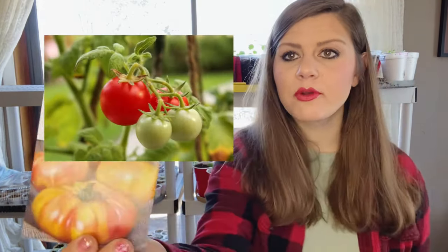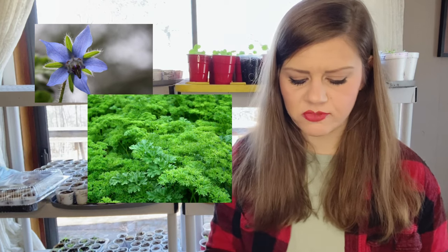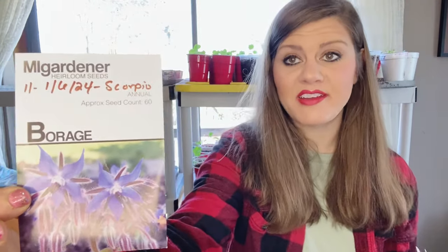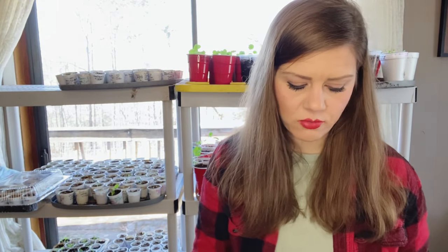So basil improves tomatoes. Also, it improves growth of peppers and enhances flavor, so they say. And you can use basil in so many recipes, in all different things throughout the home. Also, borage and parsley. Here is our borage. What is borage? A lot of y'all are saying that's what it is. See that Scorpio? That's the sign of the day that I planted these in. Go back and check out my video, Planting by the Signs, and that'll explain why I'm doing that. Borage and parsley, you can use all this around the home as well. These are what's good for tomatoes, parsley.